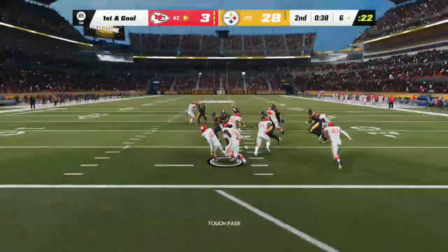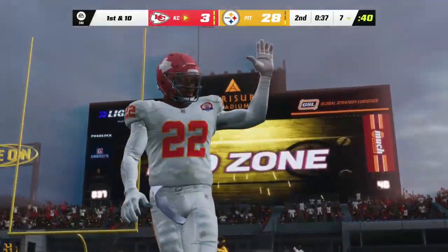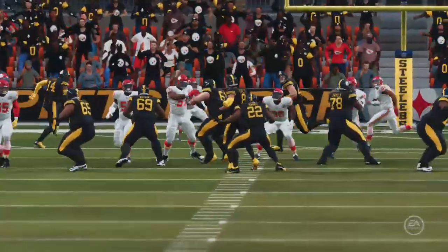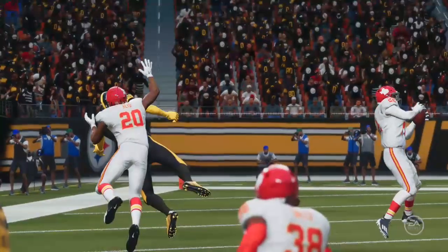Oh, into a sea of defenders and intercepted. Picked up by Juan Thornhill. And the Chiefs are going to have it here as they'll start at their own 7. CD, when he went to throw that, I'm not sure if he just didn't see where the defense was. Whatever the case, not the throw you're looking for on 1st and goal.